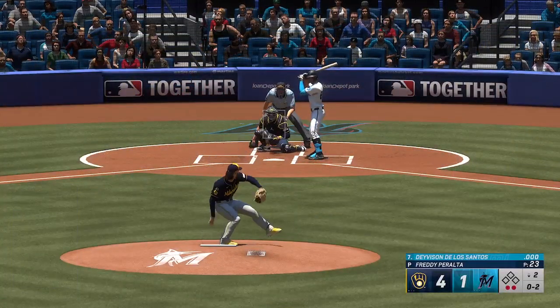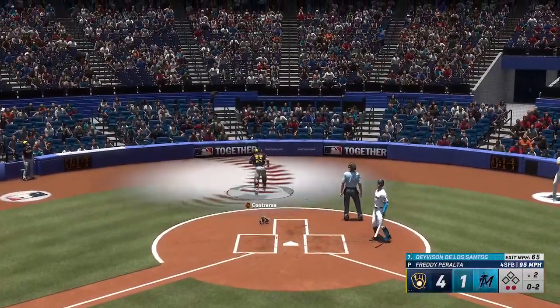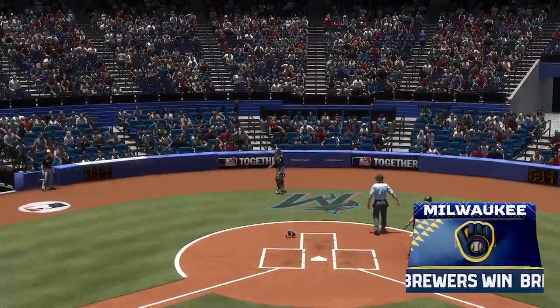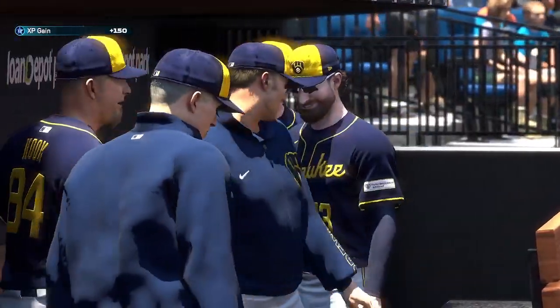Peralta is just one strike away. Swing and a pop-up. Foul territory for the catcher. Makes the catch. Ball game. And the Brewers claim the win here behind some great pitching and defense.